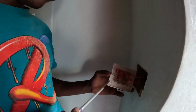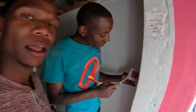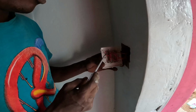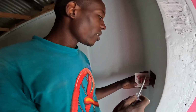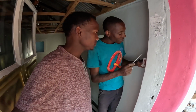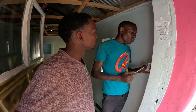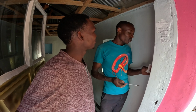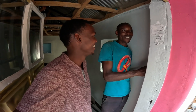Line, common, gang one, gang two. Each gang has two lines, line one and line two, and then we have the common. During the supply of electricity, you find that there is one live coming from the main, that is from the CCU. CCU means consumer control unit.